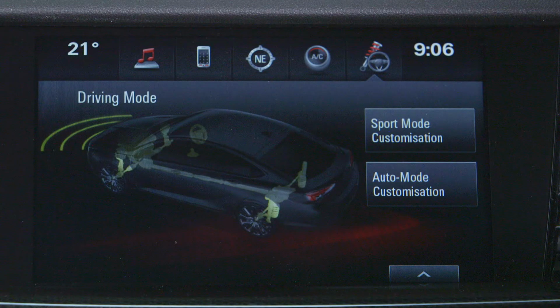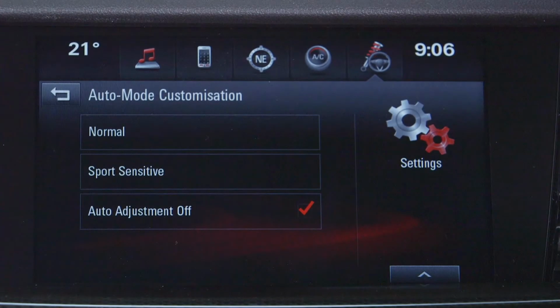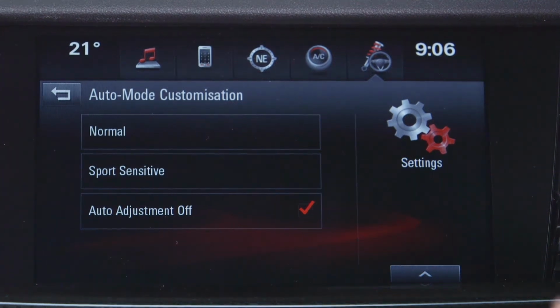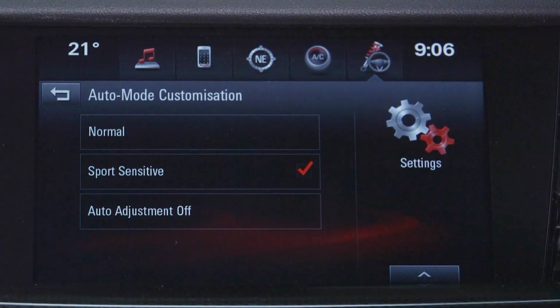You can also select Auto Mode via the Auto Mode Customization button on the touchscreen, which offers two additional options that automatically adapt the steering, transmission, cruise control and all-wheel drive systems depending on driving situation and driving style of the driver. Auto Adjustment Off is the default setting. Selecting Normal adjusts between Tour and Sport Mode. Selecting Sport Sensitive transitions from Tour to Sport Mode earlier.